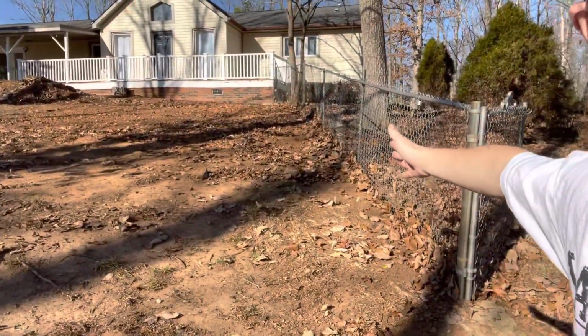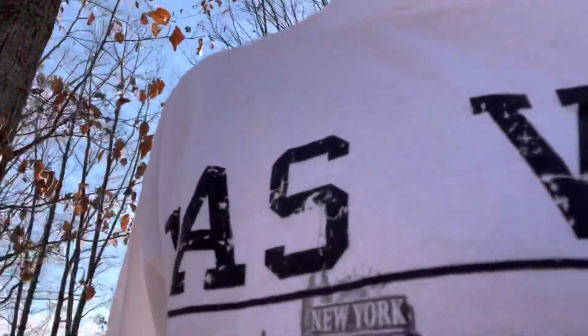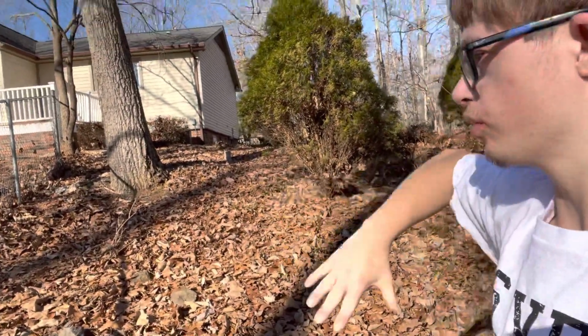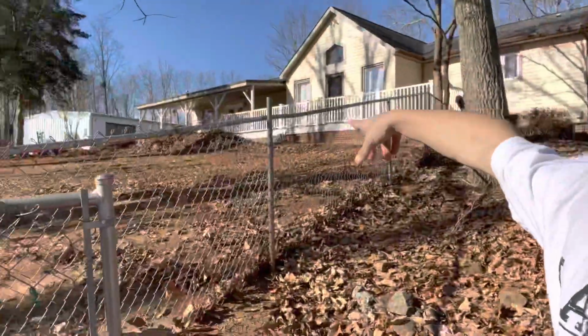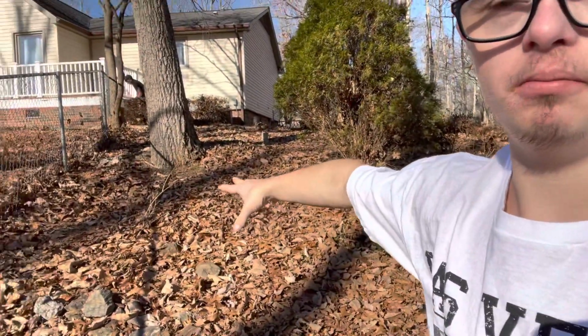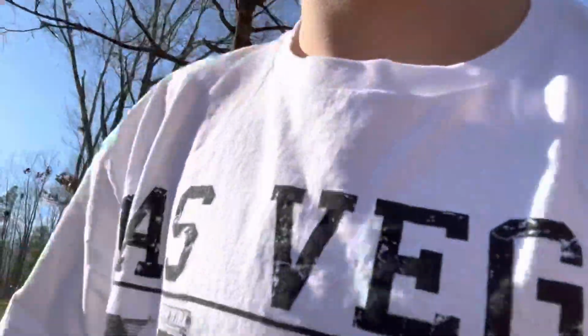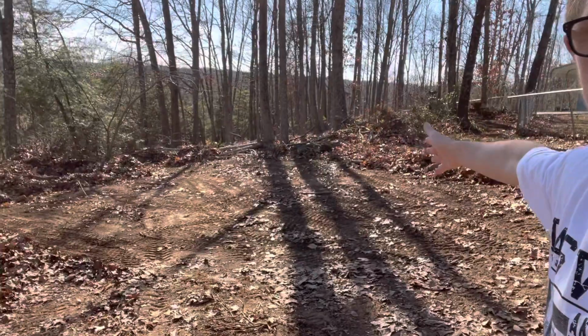Yes guys, I'm gonna take you through here first. Guys, we're just going up. Yes, guys, don't worry. The Kubota will go up here too. We're gonna clear this section first. We just cleared up there. Now we're gonna clean up right here, if the Kubota can go up it. See guys, all that's nice and clear now.